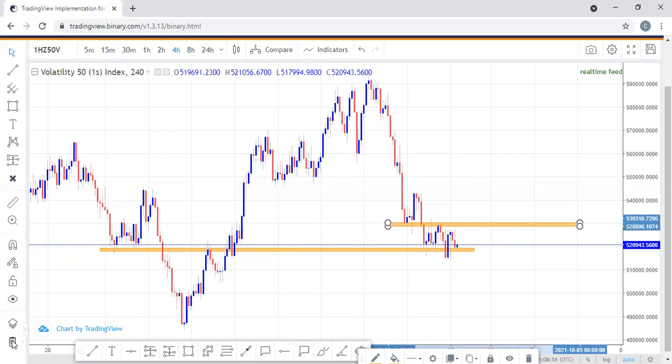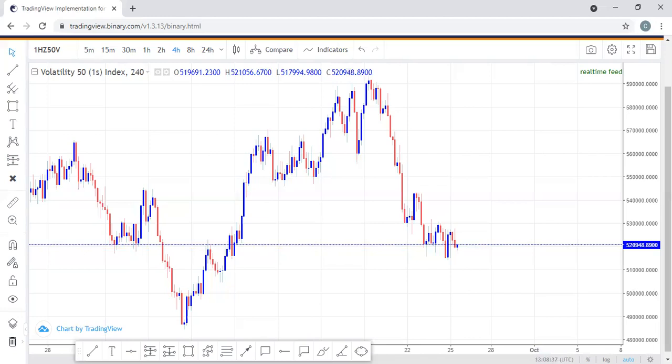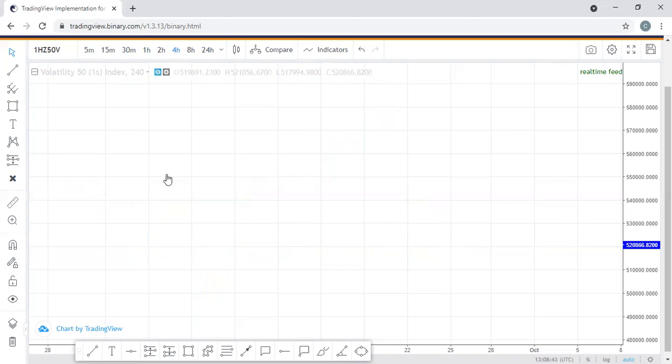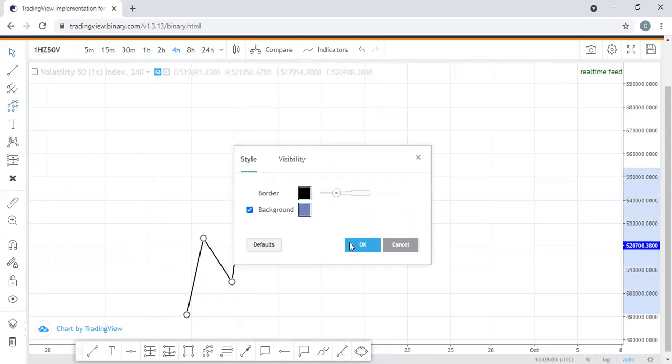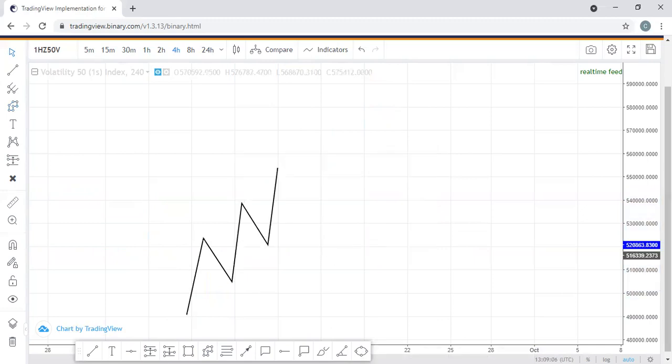Now, let me see if I can give an example for a bullish scenario. So this was for a bearish scenario, right? For a bullish scenario, you see the market was buying, really buying, buying, buying, buying. And then what happened there? The market came to a kind of zone, a kind of resistance zone or demand zone or whatever you call it, or supply.